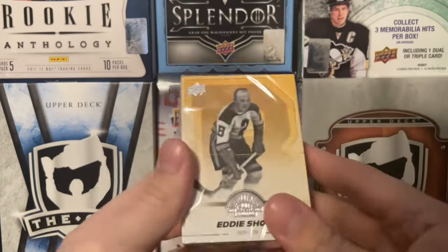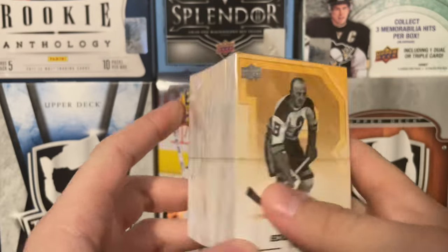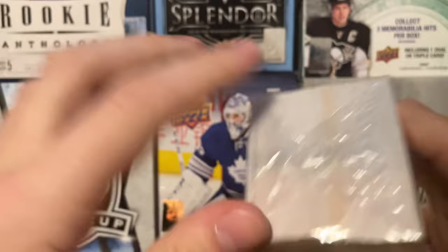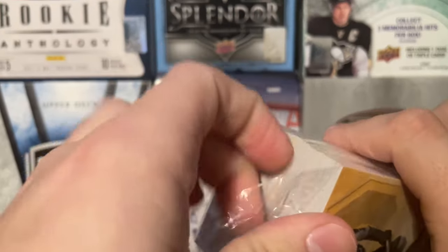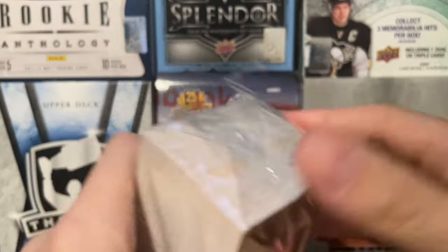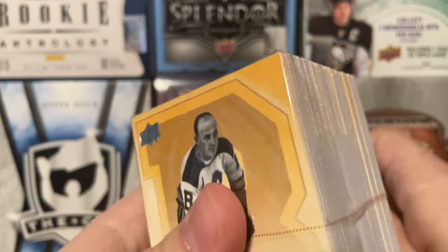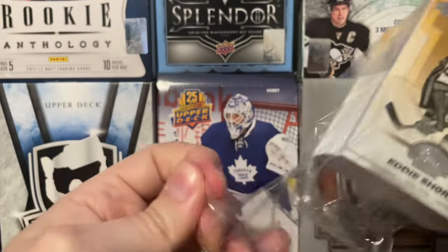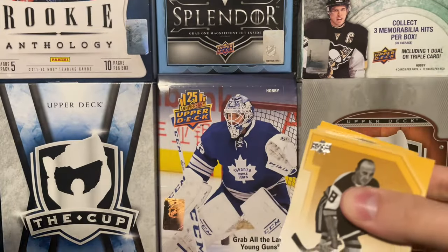All right, so we have this here, and I really like the look of these cards. These are cool. You got Eddie Shore right on the front there. So let's go ahead and open this up. And obviously, we're looking for an auto. That would be most substantial here, but it's a long shot. 1 in every 10 boxes, so that's over 1,000 cards until you get an auto. But that's not even guaranteed either, so who knows.